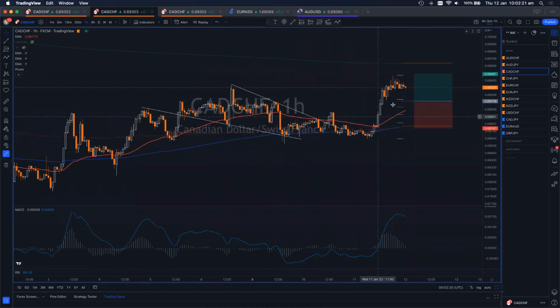Other than that, this is the first pullback we're hopefully going to get, either to the pivot, which can make it a nice quick pip snatcher, 1-to-1, entering at the pivot, waiting for the 1 hour 50 to catch up, of course, chasing the 1 hour 50 as well as the pivot. CAD Swiss, six hours or so till that sets up, so that gives it plenty of time for the 1 hour 50 to catch up and the price action to come back down and meet it.